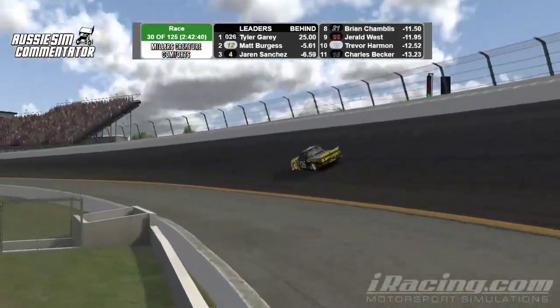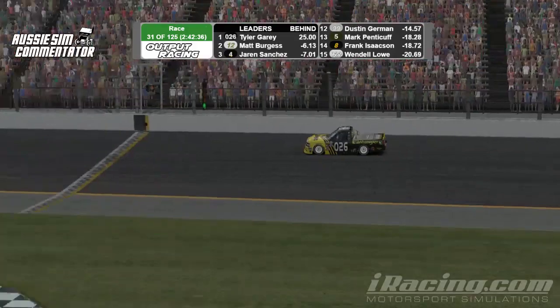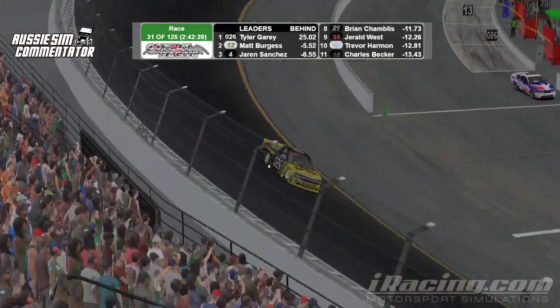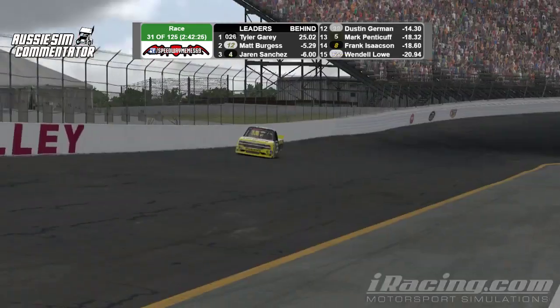Now Wendell is definitely the first victim who is close to going a lap down. He's only 22 seconds in front of our leader here, Tyler. Which means he's only 2 seconds up the road.